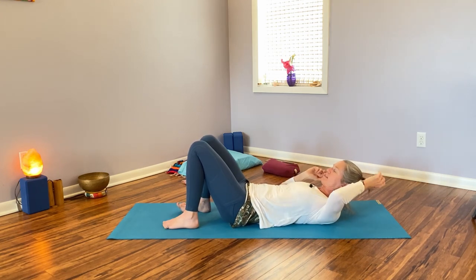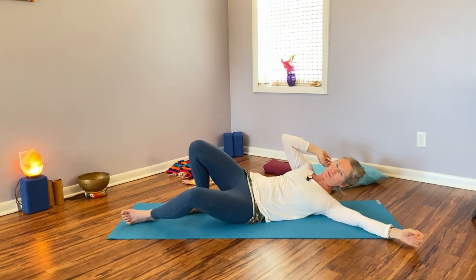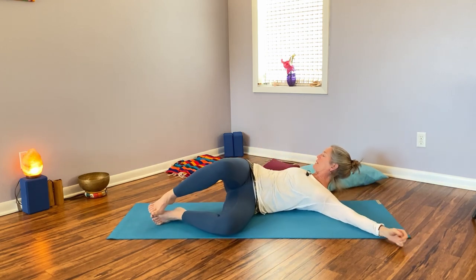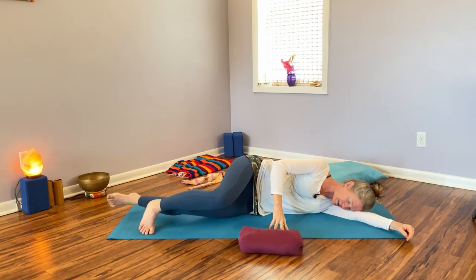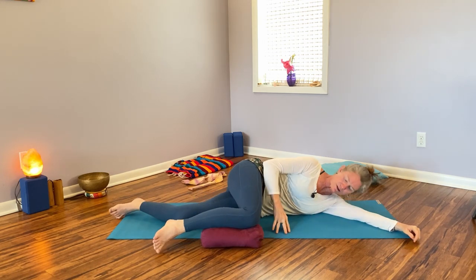We're going to be rolling on to the left side of the body. So this is where you may want to keep a pillow handy for part of this. You also might want a blanket for underneath your knee. I happen to have a bolster, but a blanket works too.